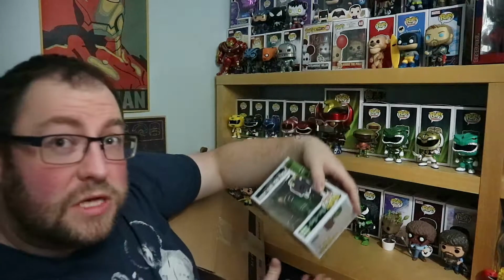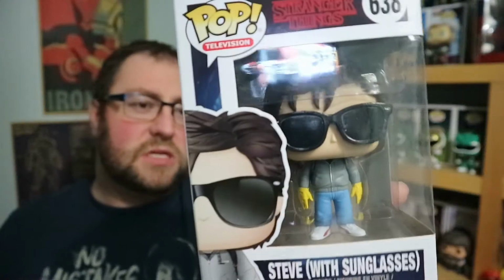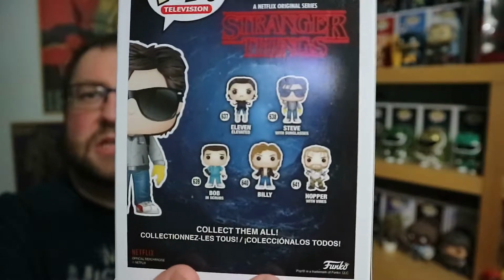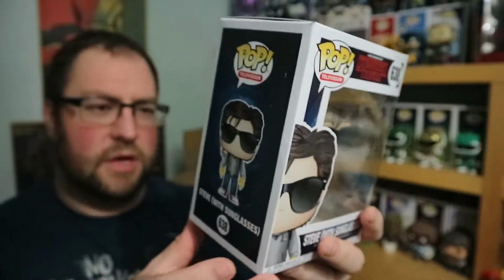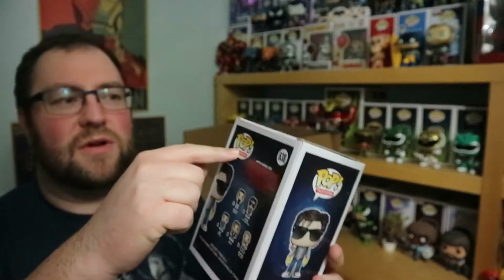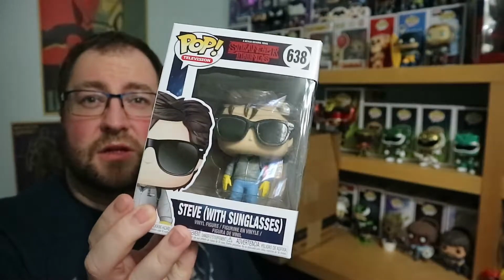Let's have this one. Oh, that's not gone well. I can actually see all these now. This is Steve with sunglasses from Stranger Things. So this, if I remember rightly from the show, was second series when he was trying to take out the Demogorgon dogs. In all honesty, there's a crease here where it looks like someone's gone in and opened it. But other than that, that box is damn near perfect.